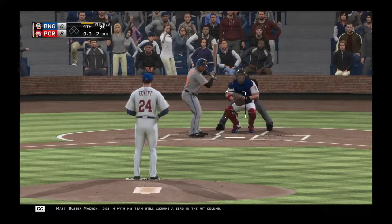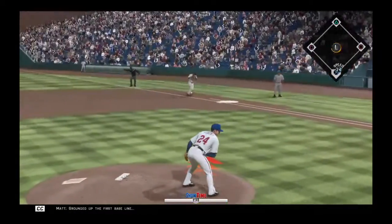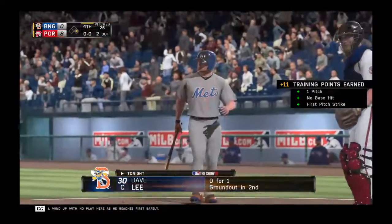Buster Madsen digs in with his team still looking at a 0 in the hit column. Grounded up the first baseline. Oh, and it eats him up a bit. And they'll wind up with no play here as he reaches first safely.